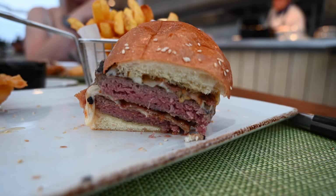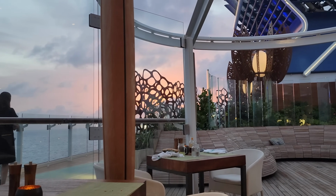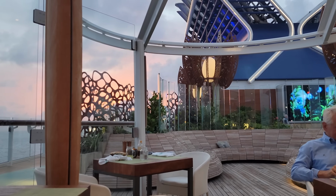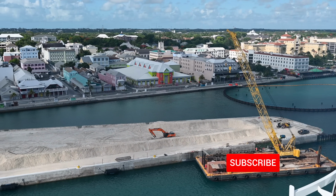So there you have it. That is the what's included for free on Celebrity Cruises Food Edition. We hope that this gives you information about your next cruise and helps you make an informed decision as to what you want to do.